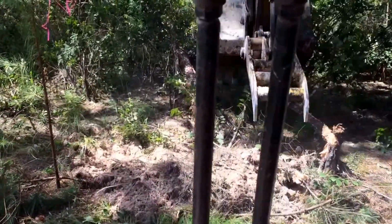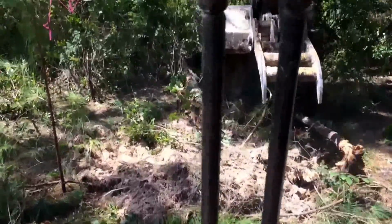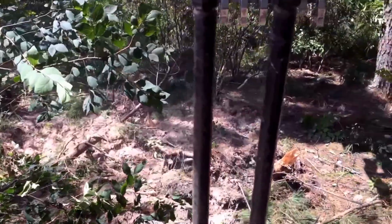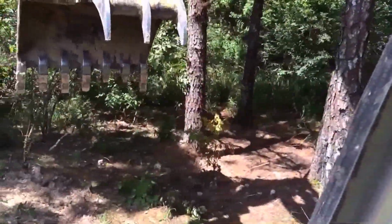I didn't get it. There, we got it. Just like that. Popped it out of the ground, roots and all. I'll leave that big boy. That's a good looking pine there.